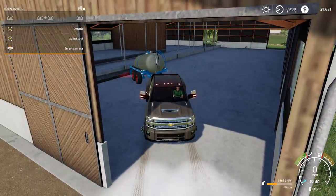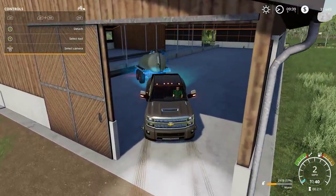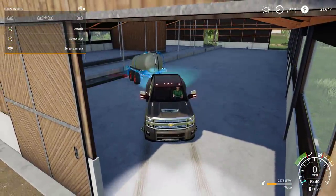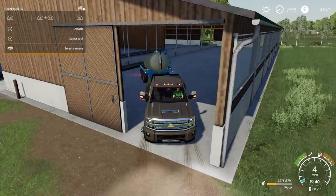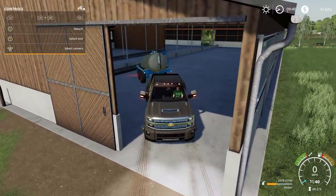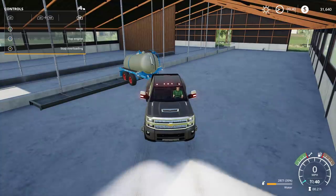Every time you stop, it goes away. As soon as you stop moving, it goes away. You just go super slow. But what's weird is it started filling it up. Going super slow. There you go.